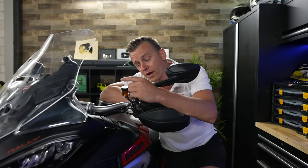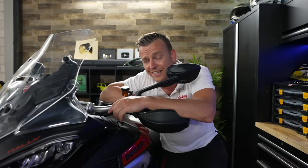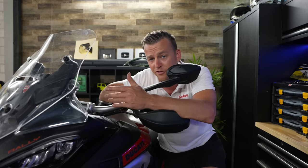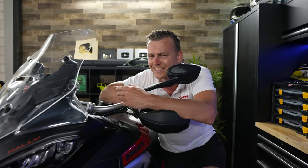But make no mistake, if you've ever been riding these things off-road, it's not as bad as it sounds. It's actually pretty doable. The only problem is, if you have to pick it up from the ground, yeah, then it's a little bit heavy.